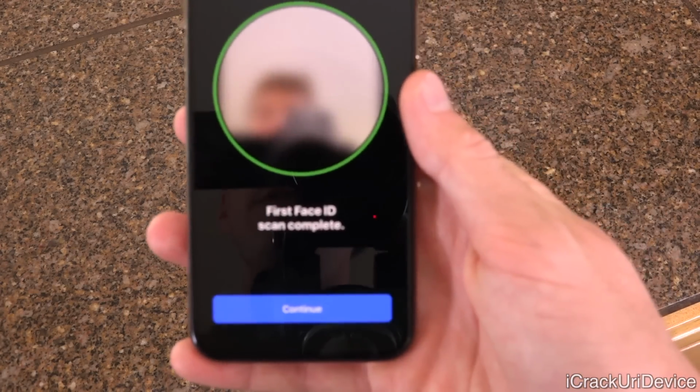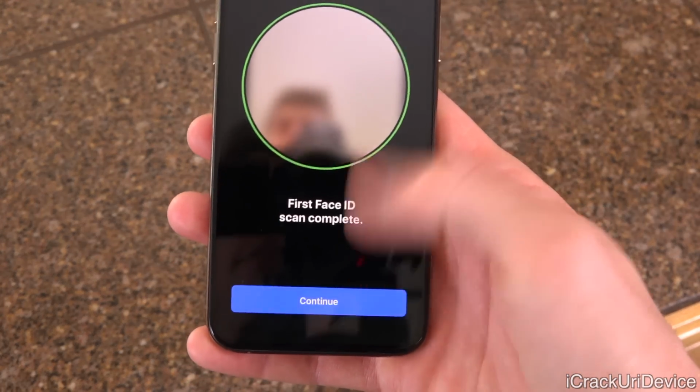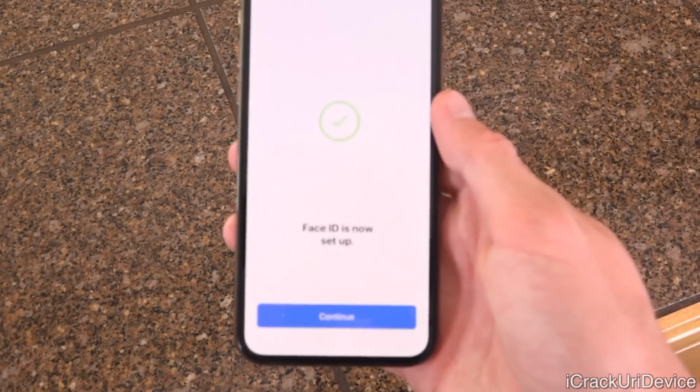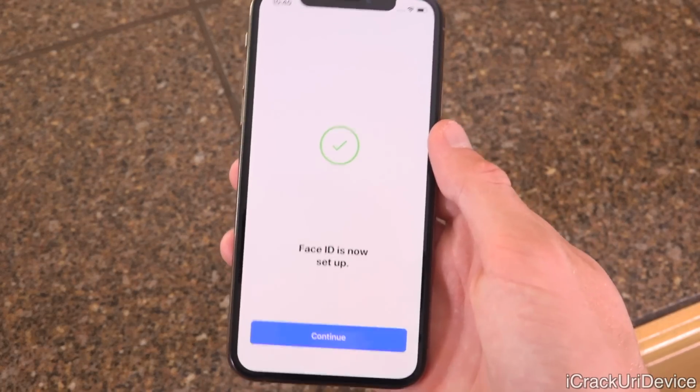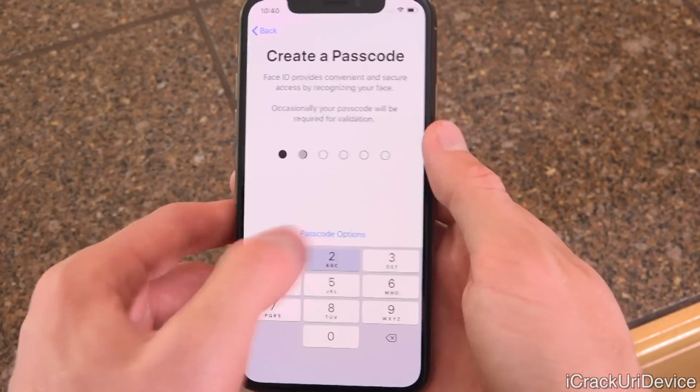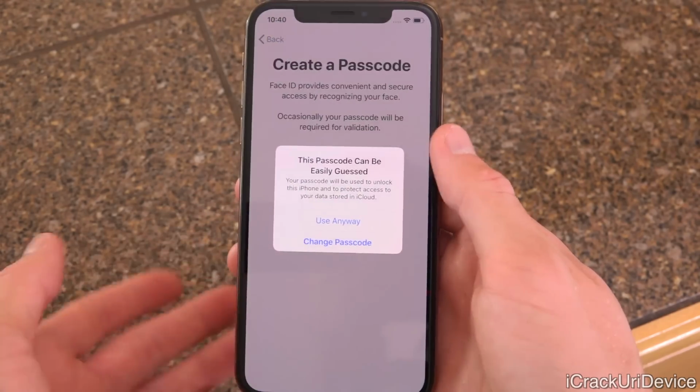It says first Face ID scan complete. So let's go ahead and tap continue. And now it wants to reposition the face within the frame, and Face ID is now set up successfully, exactly the same as last year's iPhone X. All right, so for a passcode, let's just do something random, I guess.